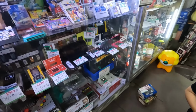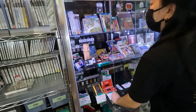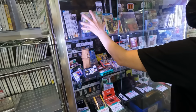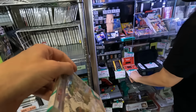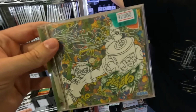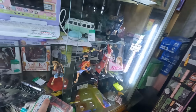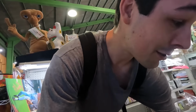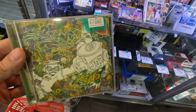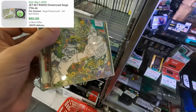Sumimasen. Hi. Can I get Jet Set Radio? Hi. Hi, arigato. Dreamcast. Hi, arigatou gozaimasu. Okay, she just came over and she was putting some new figures, One Piece figures, down here in the case. So I went ahead and asked her if she could grab Jet Set Radio for me. So we are going to grab Jet Set Radio for 2,980 yen, like $20. I feel like that's worth it.